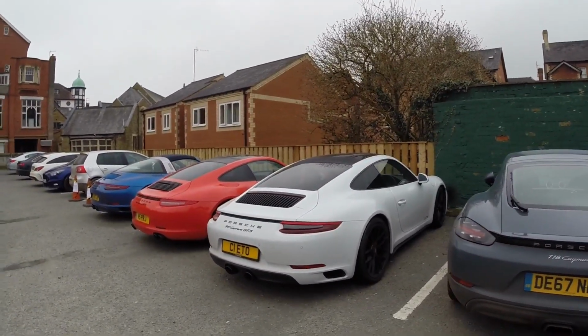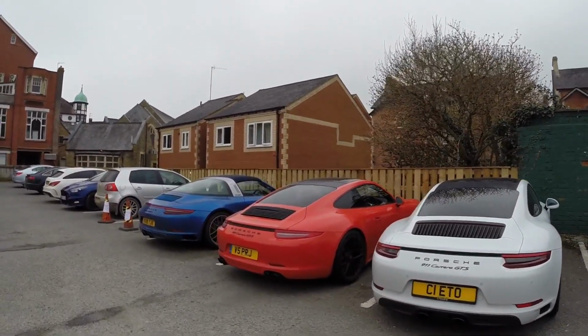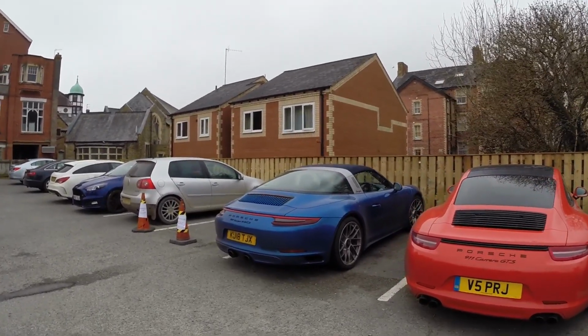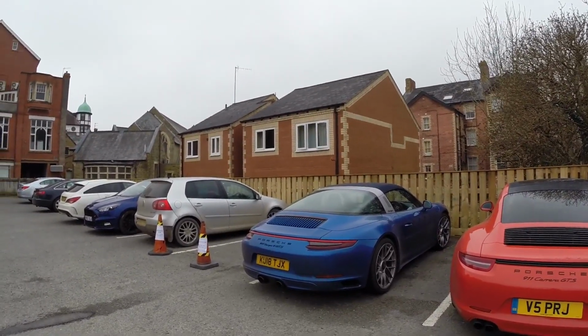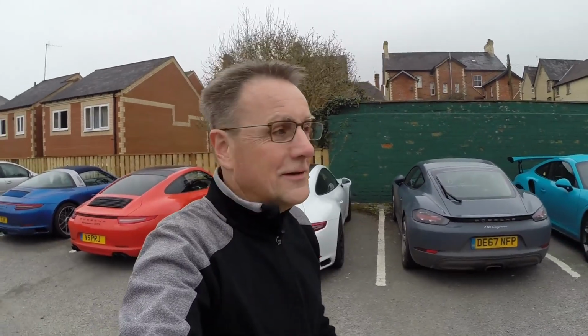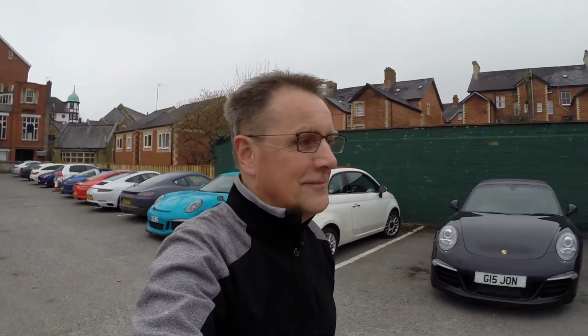And a white GTS. We've got loads of GTSs here. Nice lava orange. C4 Targa GTS. So yeah, quite a few GTSs in the car park. Obviously a good choice of car. Although those two are Gen 2 ones. But I'm happy my Gen 1 sounds better, in my opinion.